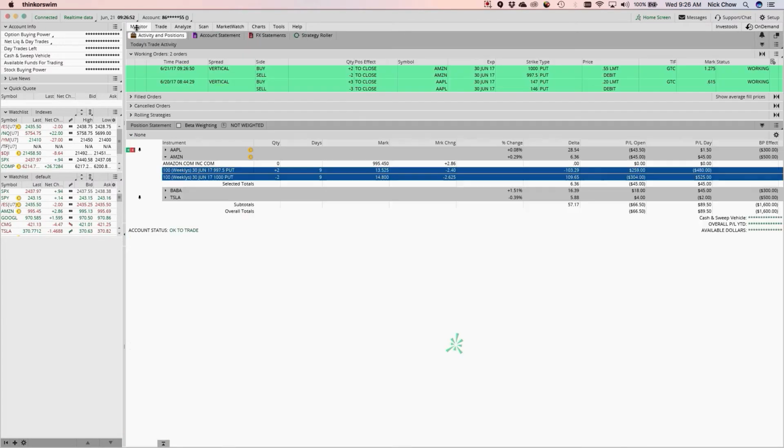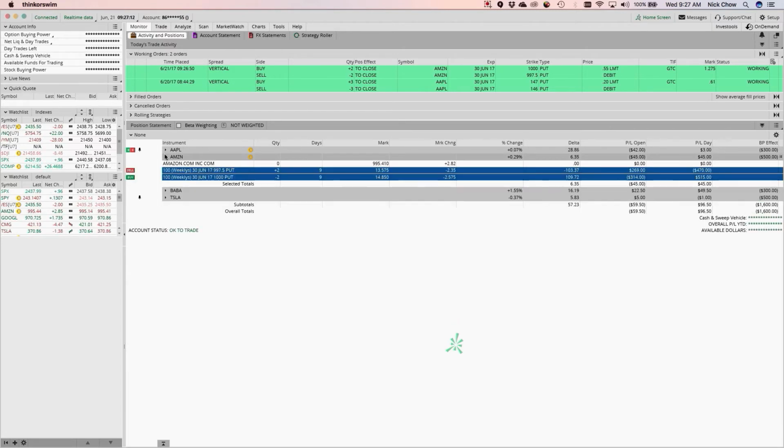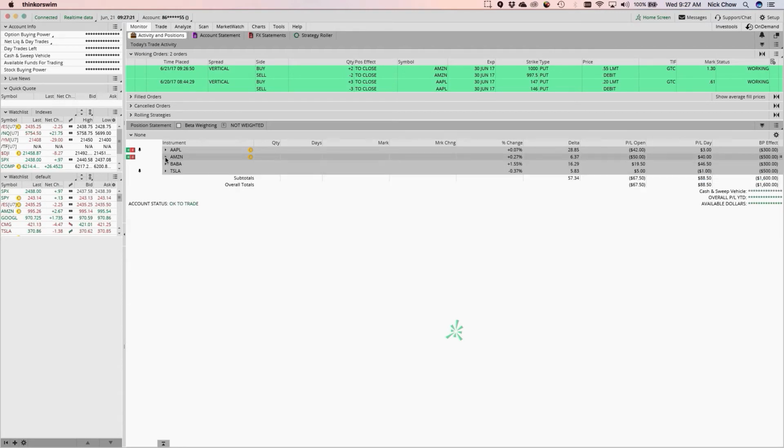Okay. So that should appear here under the monitor tabs in Thinkorswim. You can see my price for Amazon, 55 cents, is right now trading at $1.27, so I'm a little bit underwater on it. But that's the game. I still have 9 days on it, and it's only $5 away from my strike price. I'm in the money, but things are good.